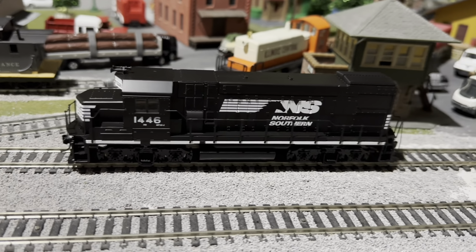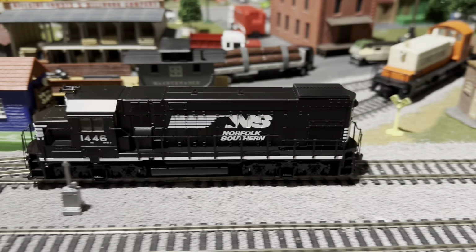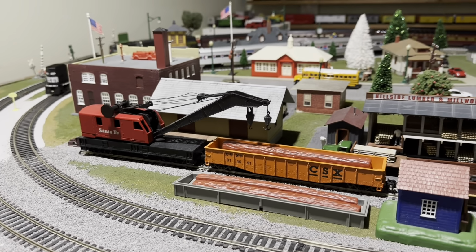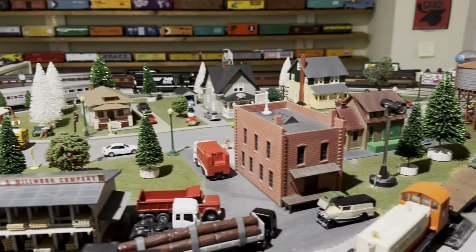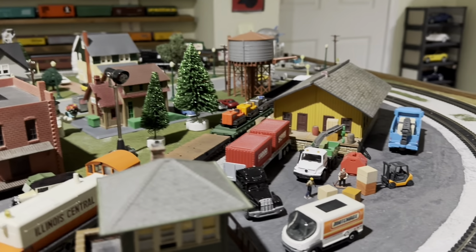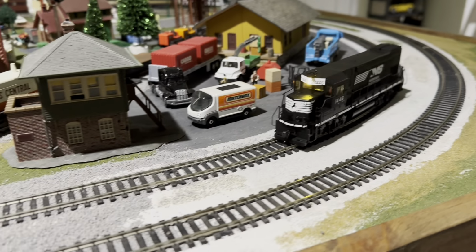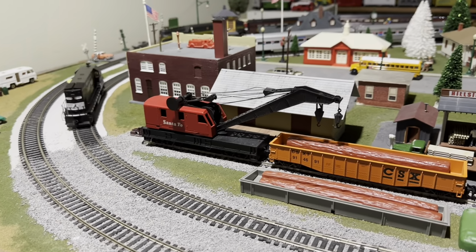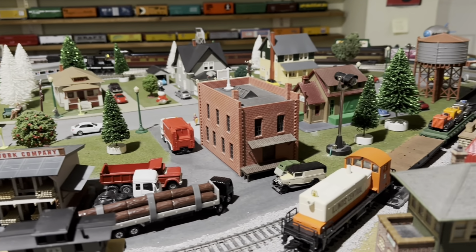Alright, got the GP15 up here on the track, and then we'll turn on the power and see how she runs. There we go. Starts right up. Yeah, it runs pretty much identical to the other 2 GP15s that I have by Walthers. Very nice, smooth, and quiet. You have the very bright headlight in the front too. Looks really nice. That's a decent speed too. This might be a little bit quicker than the other 2, now that I'm looking at it, but wow. Smooth runner. Love to see that.